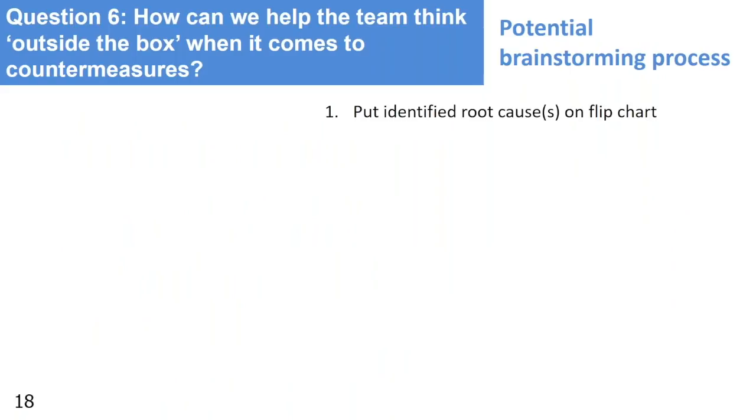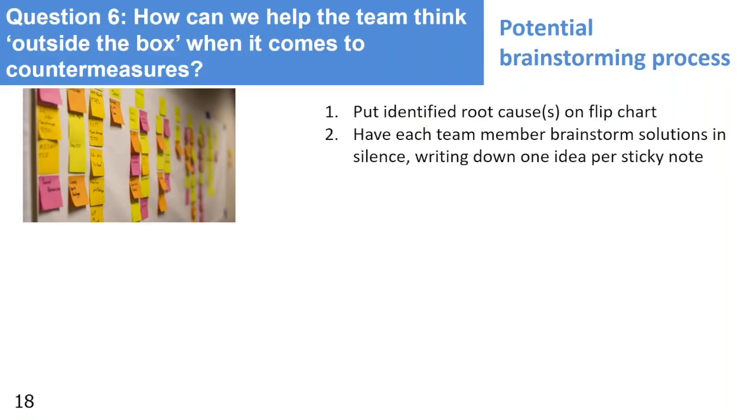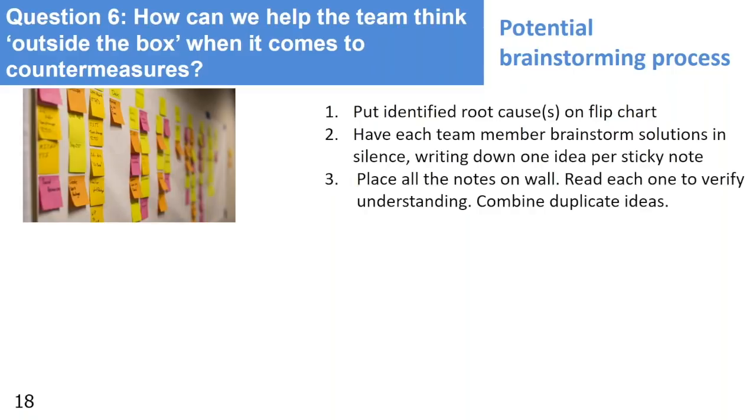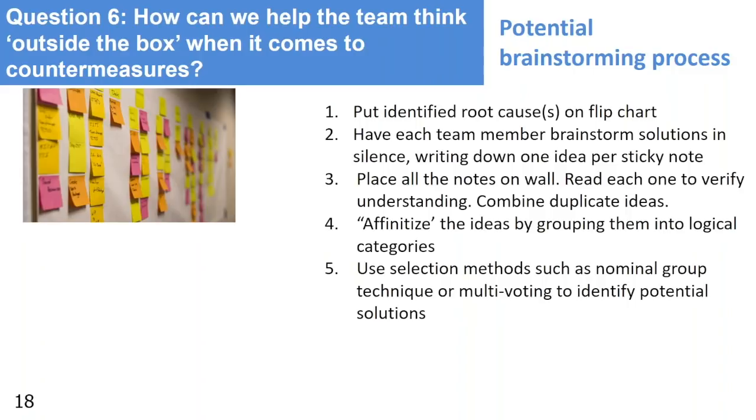So we put the identified root causes on a flip chart. We have each team member brainstorm some solutions in silence. So I give them about 10 minutes to do so, and they write down 1 idea per Post-it note or sticky note. Place all the notes on a wall after we collect them. So we're going to read each one aloud to make sure we understand what the note is saying, and combine duplicate ideas. So there's only 1 idea per Post-it note, no duplicates. Something we call affinitizing. So we're going to group those ideas by categories into logical categories with the team.